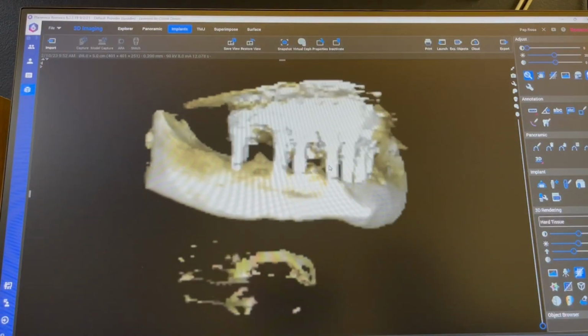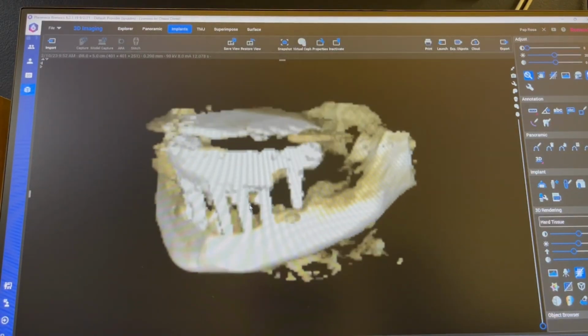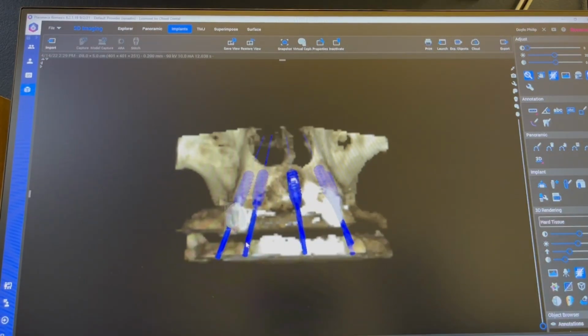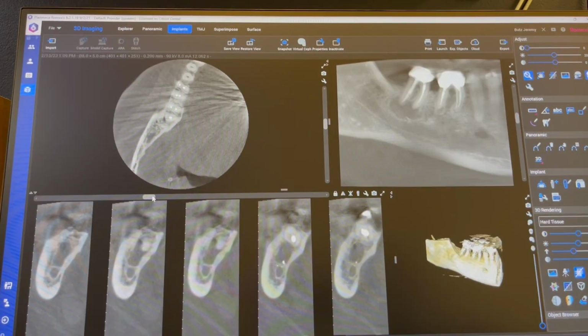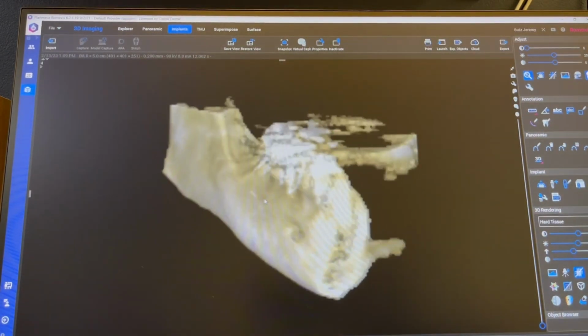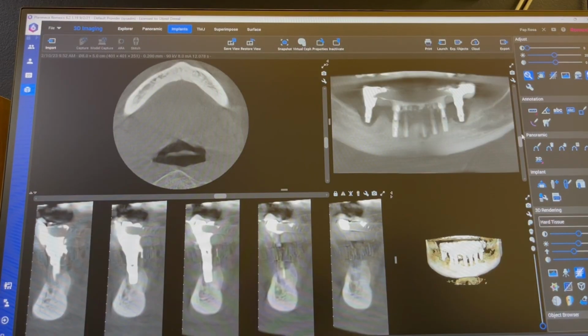With the information that we get from the machine, we're able to decide if the patient has enough bone to receive an immediate implant, for example, or if they have enough bone to have multiple implants and be able to get teeth in the same day. We can also use it for conventional dentistry diagnosis.